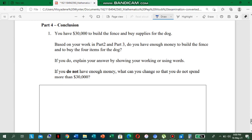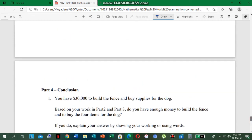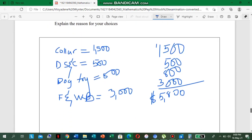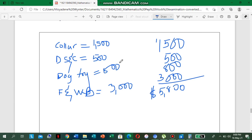Based on your work in part 2 and part 3, do you have enough money to build the fence and to buy the four items for the dog? Yes, I would say yes. All right, so it says now, if you do, explain your answer by showing your working or using words. So I did show my workings, by calculating my four items.